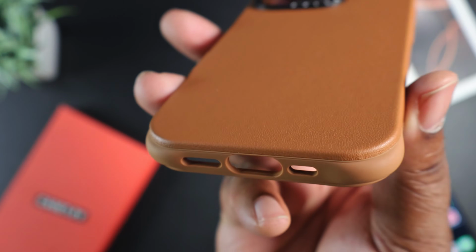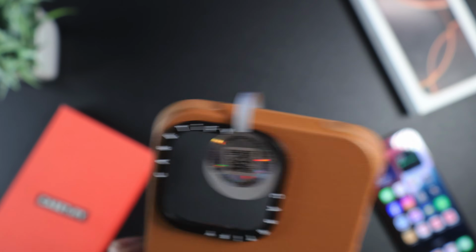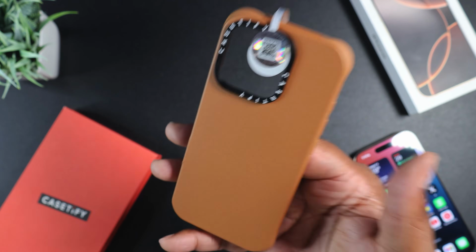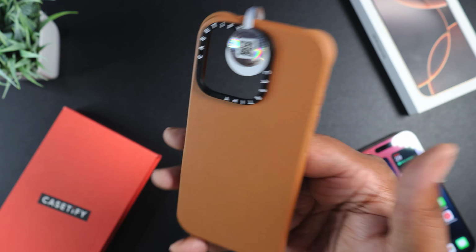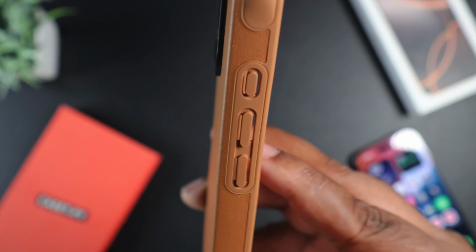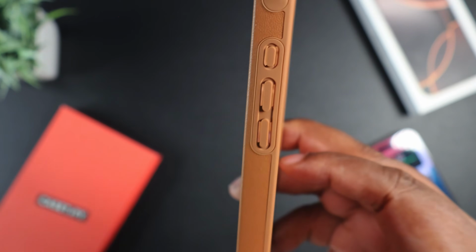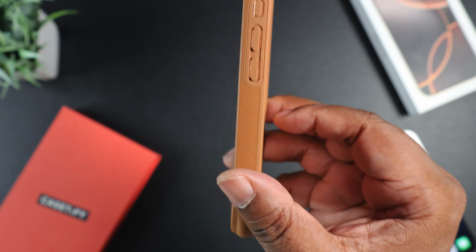As you can see down bottom, you got your cutouts. And we got the Casetify ring of protection for the camera. A very dope case here, guys. And I really like this idea that we're using more sustainable materials, more recycled type materials. But a really good looking case, guys. As you can see, nice slits in the button press. And this is going to go very dope on my Desert Titanium iPhone 16 Pro.